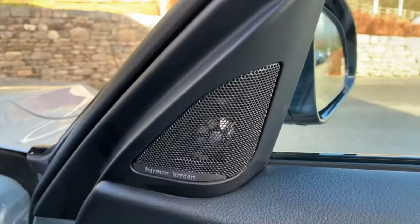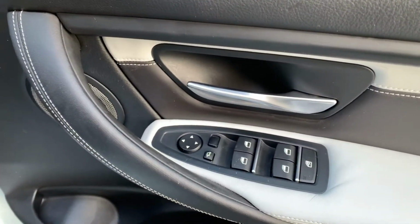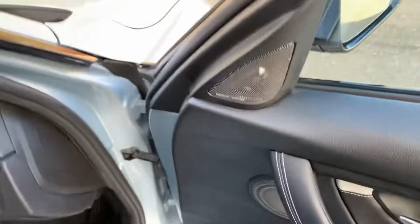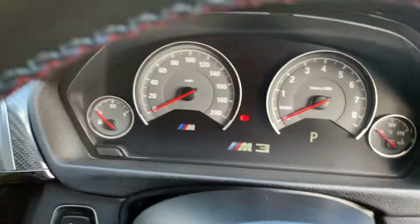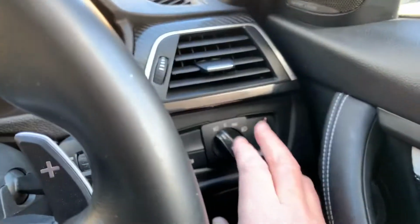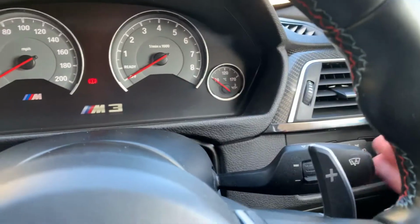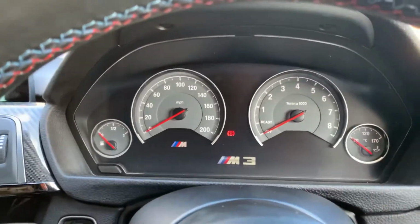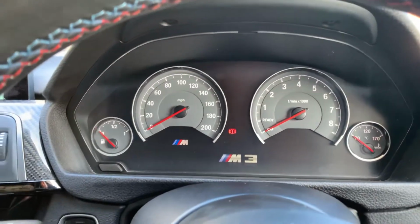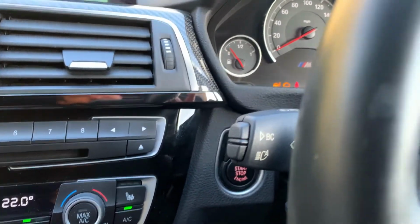I said, really well spec car. So you've got the Harman Kardon sound system in there, as you'd expect. Electric windows all round and electric folding mirrors as well. I'll just step in. Nice things. Oh, I'll get that in focus. Automatic headlights. You've got automatic wipers as well. Like modern BMWs, when you jump in to start it, foot on the brake and then press the start button, as long as you've got the keys, that is.